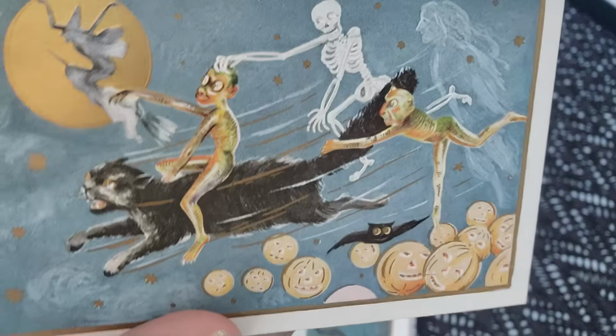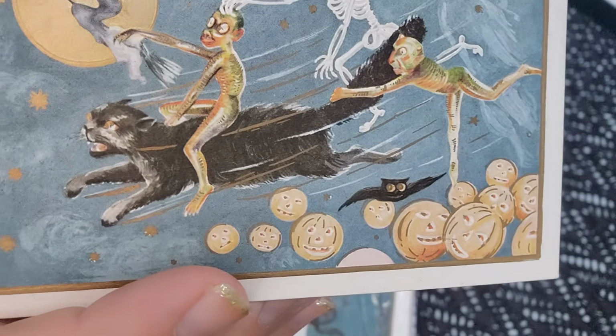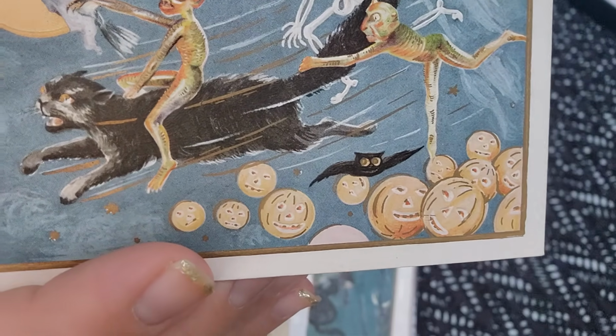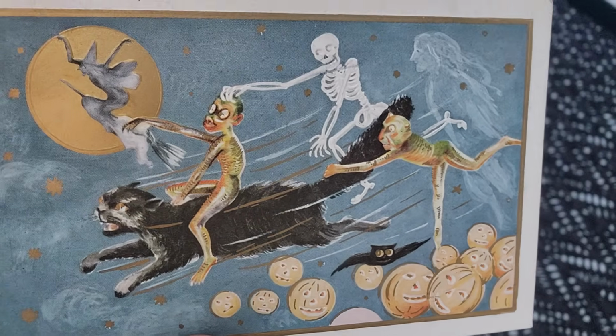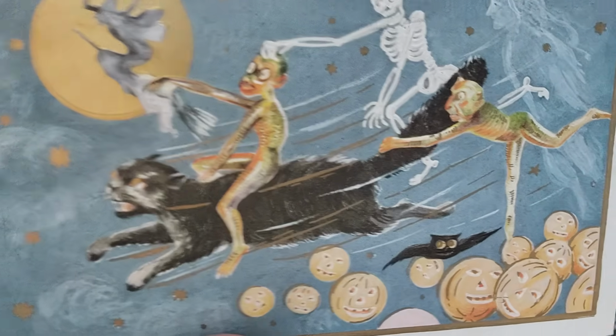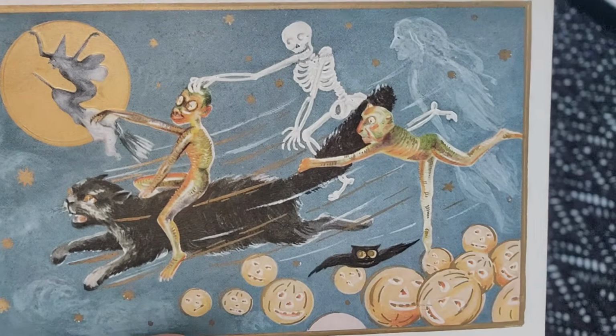Check that out. Like that cool ghoul and skeleton riding on that ferocious black cat, leaving a trail of jack-o'-lanterns and that awesome owl. Look at the witch on the moon. It's got so much going on for it. Don't you love the graphics of such vintage cards?